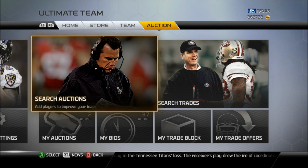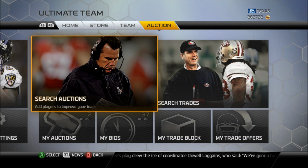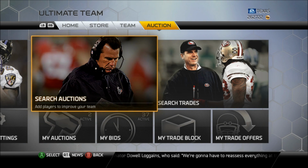But there are five that they dropped. Of course, there's limited edition Drew Brees. You have Aqib Talib, Navarro Bowman, Nate Solder, and also Danny Woodhead. So I'm going to go ahead and look at the cards on the auction house and let you guys know if you should pick them up or not.